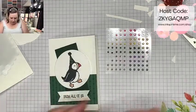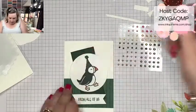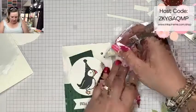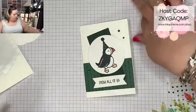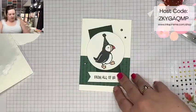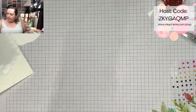Take your pick tool, and then I'm going to use the dark evening evergreen jewels. Same positioning. Like so. So there's two. So we're getting the idea. We've got the evening evergreen and the polished pink. So let's move on to what's next.